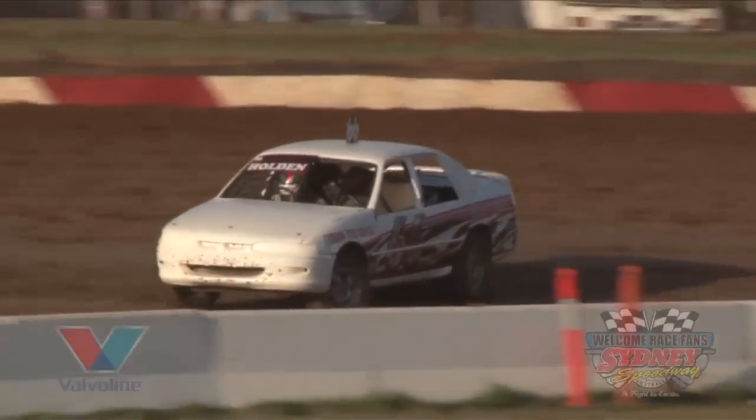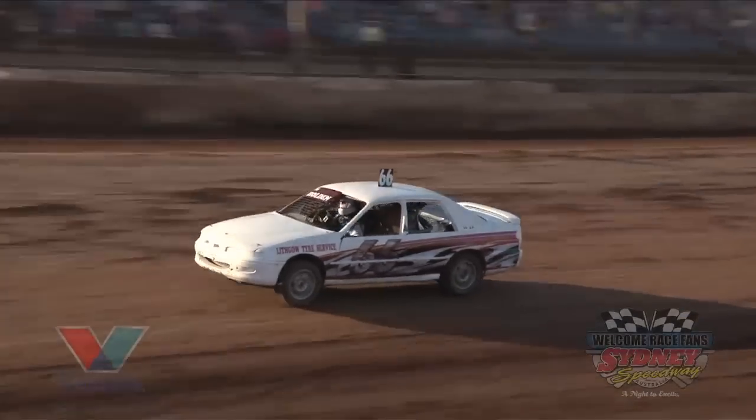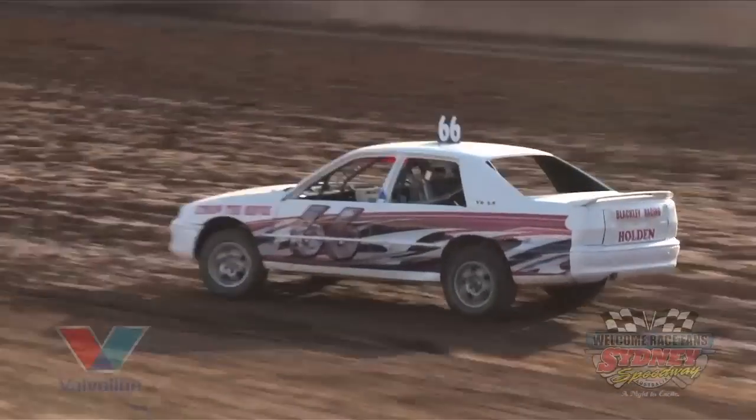Blackley is your leader and looks home here, Johnny. Blackley out of turn 4, a little sideways there, but gathers it back in and picks up the heat race win.